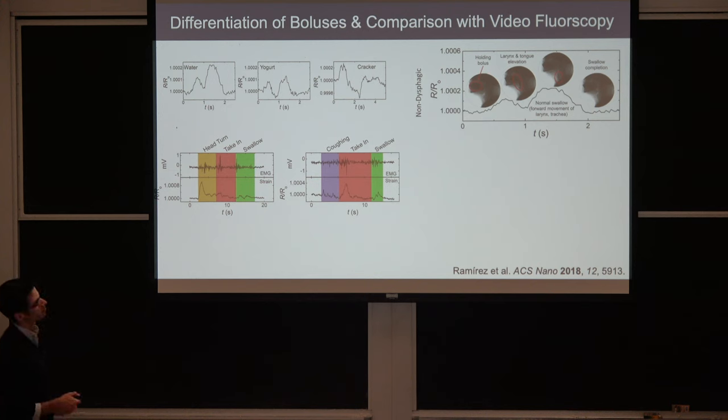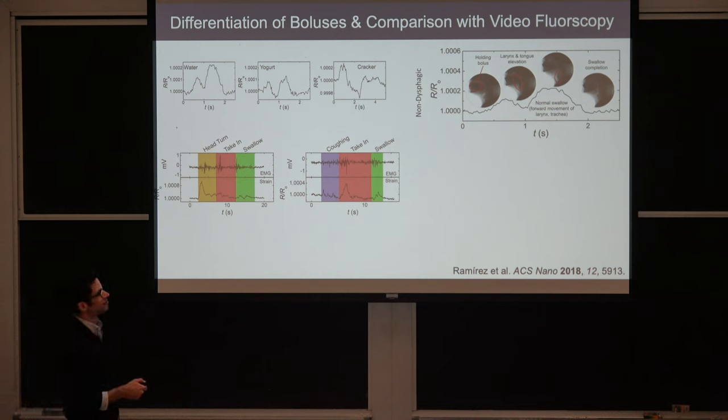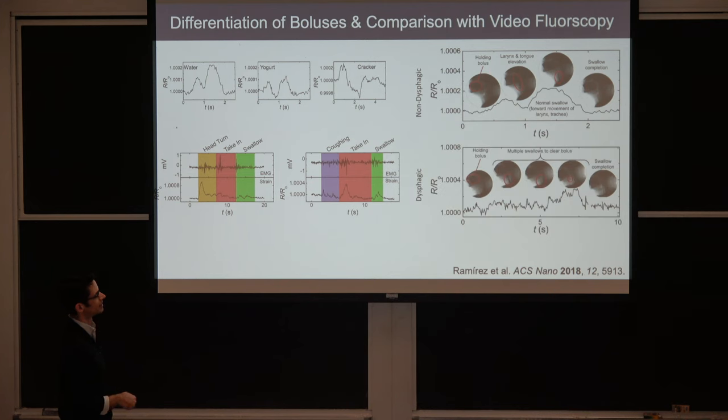We also compared with the gold standard. So these are still images from video fluoroscopy of the patients, from which we also collected the strain and EMG data. So these are the strain data as the food bolus is passing from the oral cavity into the esophagus and then on into the stomach. And then this is a dysphagic swallow.